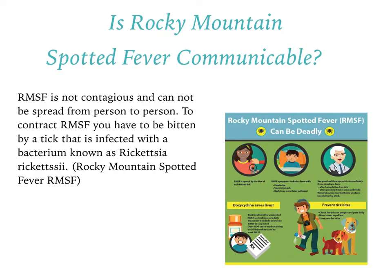So, next, is Rocky Mountain Spotted Fever communicable? RMSF is not contagious and cannot be spread from person to person. So you don't have to worry about someone touching you and you getting it. To contract RMSF, you have to be bitten by a tick that is infected with the bacterium known as Rickettsia. So not every tick has it. It has to be infected with it already.